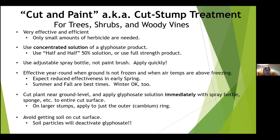It's important to avoid getting soil on the cut surface, as I mentioned, because glyphosate deactivates in soil. If you're cutting your stumps too low to the ground and shuffling along in really dense areas, oftentimes staying down on your knees, cutting and treating, and you're not watching where you're going, you may end up covering that cut stump with kicked up dirt, which can wipe the glyphosate off the top of the stump and make it less effective.